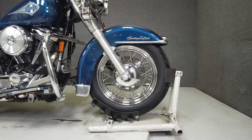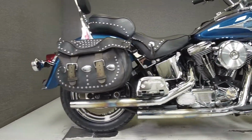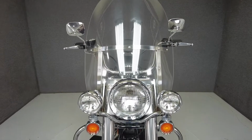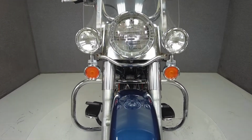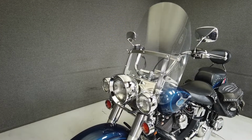Blending classic style with modern technology, the Heritage is the best of both worlds and a joy to own and ride. Powered by an 88 cubic inch V-twin engine with a 5-speed transmission, the Heritage produces 67 horsepower and 86 foot-pounds of torque. It has a seat height of 25.4 inches and a dry weight of 738 pounds.